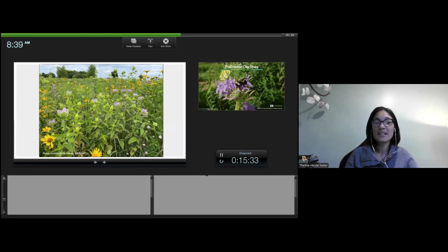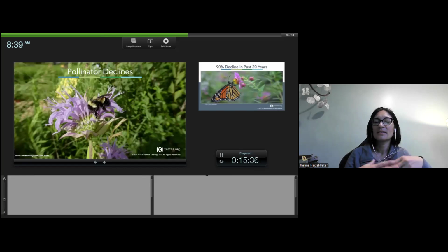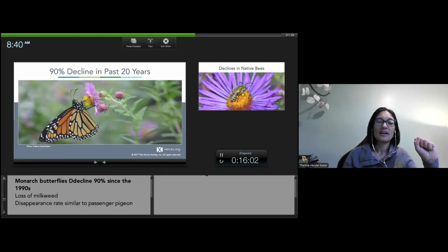Now, the reason habitat's also important is because there are some challenges that these pollinators are experiencing. Pollinator declines. So a decrease in the number of pollinators. This is something that is being seen worldwide. It's also being seen here in the United States. There are particular species that we know are really declining. And there's one in particular that I know that you all will recognize. This is a butterfly, so this one's not a bee, but this is such an iconic, such a well-known insect that it's one that we always have to make note of. It's the monarch butterfly, and I'm sure you've all seen the monarch butterfly.